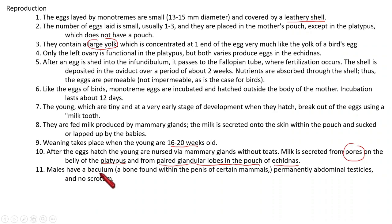Another feature is that the male has a bone structure called the baculum. The baculum is a bone that can be found within the penis. Also, the male possesses testes, and it totally lacks a scrotum. Scrotum means the sac that carries the testes.